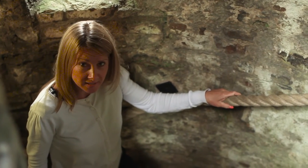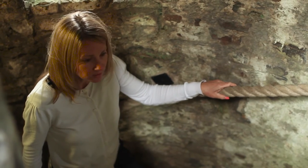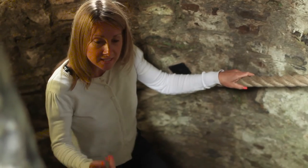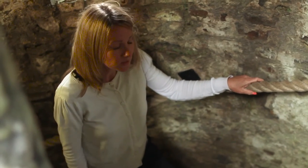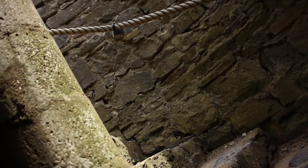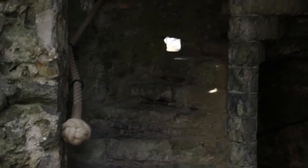So we're now in one of the most contemporary parts of the castle, which is the old chapel block. And we're on one of three spiral staircases that leads up to the first floor of the chapel. And these are clockwise spiral staircases. And this was thought that they would give the best advantage to the defendants because they could hold the rope with their left hand and have swords in their right. So if there's any trouble, they could easily sort of run up the staircase and meet the enemy.